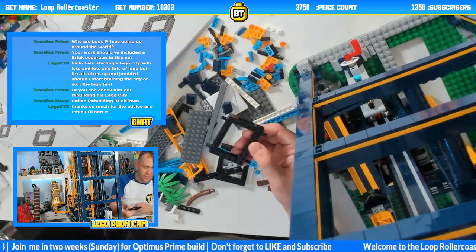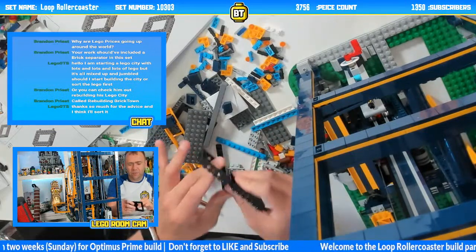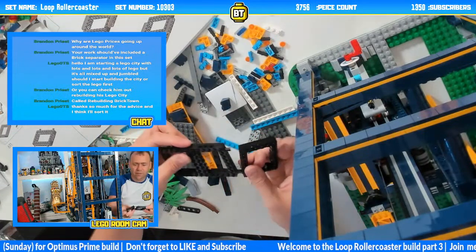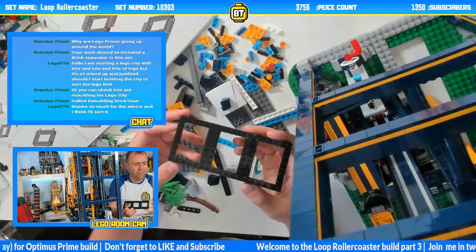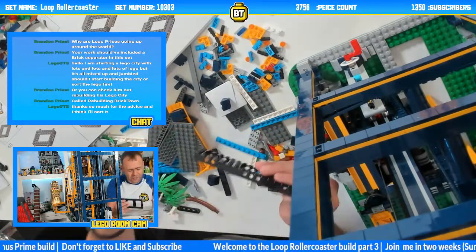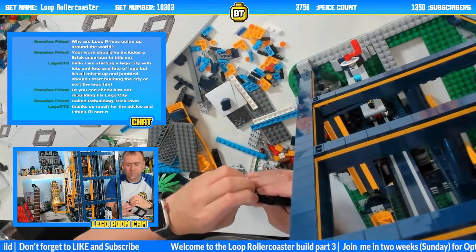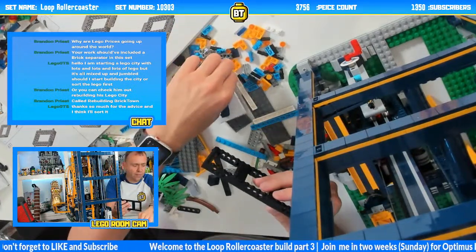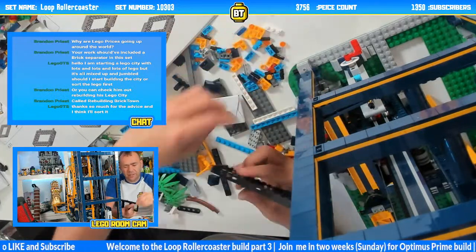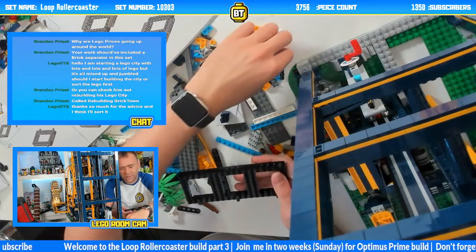That will look like this, and then we're just simply going to add one more of these frames to each side. It's going to be our basis for our platform. Then with that in place, we're going to add 6 more technic pins. So we add one at the ends, one in the middle, another one at the ends, and we repeat the same process on the other side.